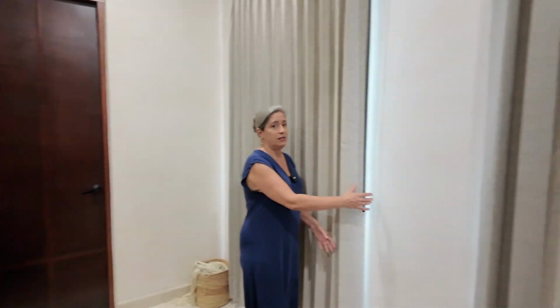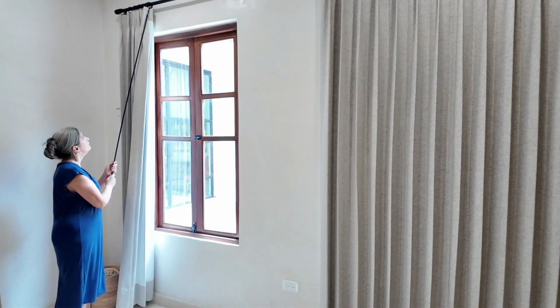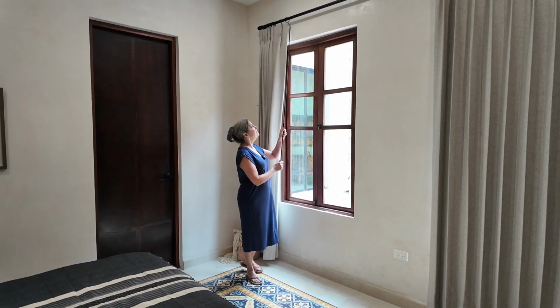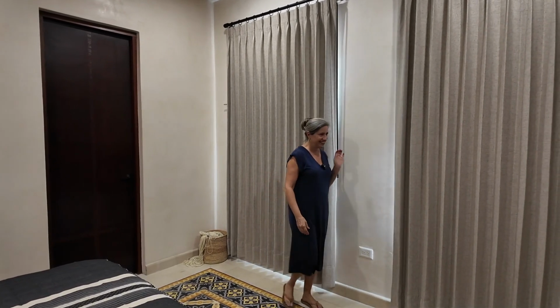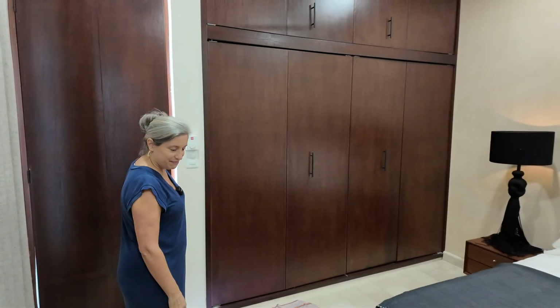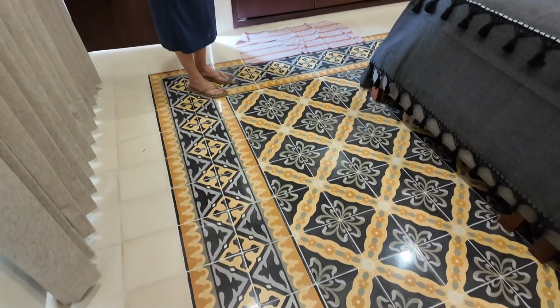Again, back to the choice of doing real curtains, blackout blinds. It would be way too bright to try and sleep in here without. I felt like a 50s housewife commercial. Look how easy. Tons of closet space. And the floors. I thought this pattern was so sweet.